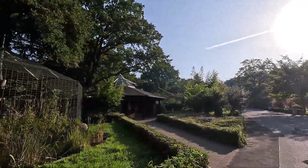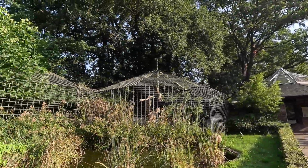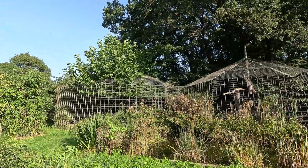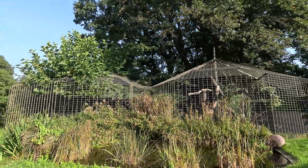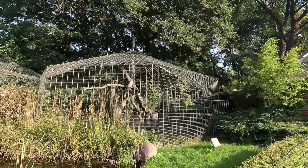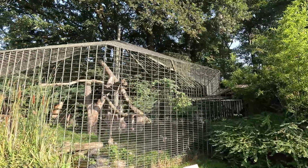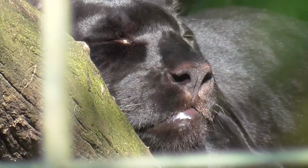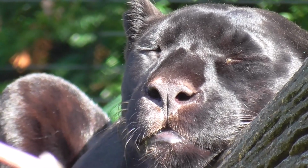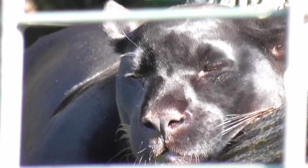But now we are in Dortmund, and this one is pretty nice, I guess. It's also not the biggest enclosure, but we've got multiple of these mesh things kind of combined to create a larger enclosure. But yeah, man, Jaguars just don't get the biggest enclosures. I guess it's something to do with needing such a sturdy mesh thing. That's difficult. The mesh does kind of give you poor views of them though.